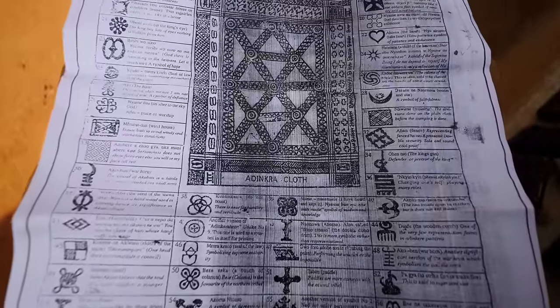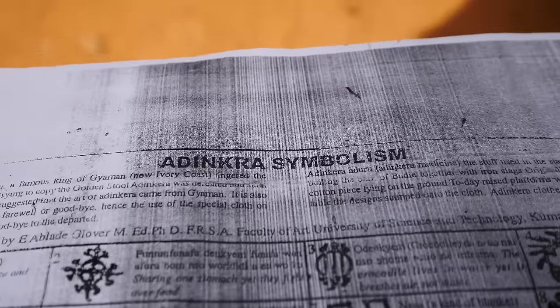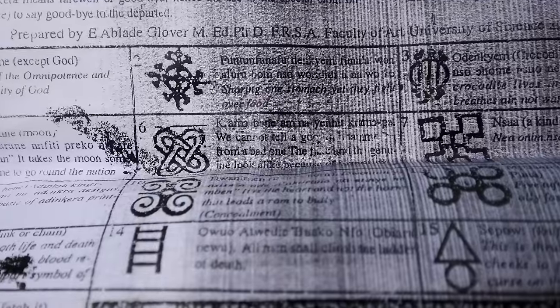So what's next? Well, I'm gonna pick 3, right? Yes. Adinkra symbols. I'm taking this home to my daughters, so I have to do something that's about love, right? So I'm getting number 22, number 24, and number 2. So unity, love, which is the heart, and the sun, which is life.